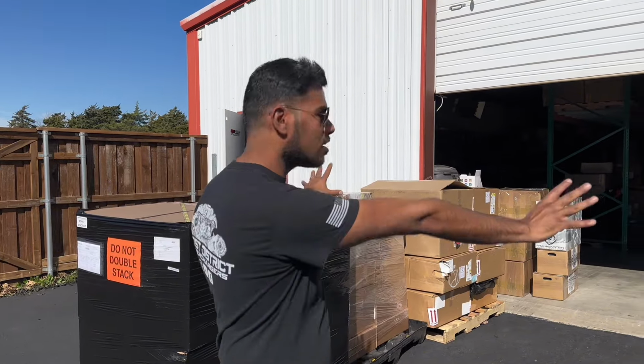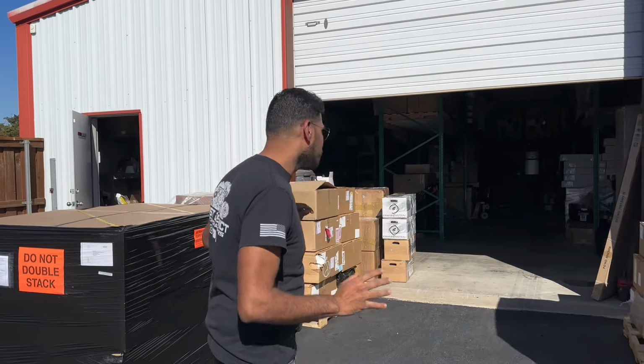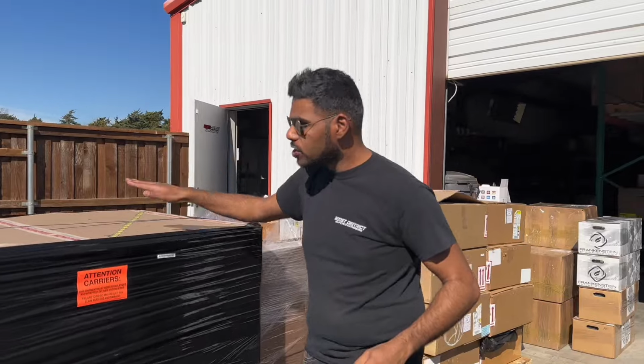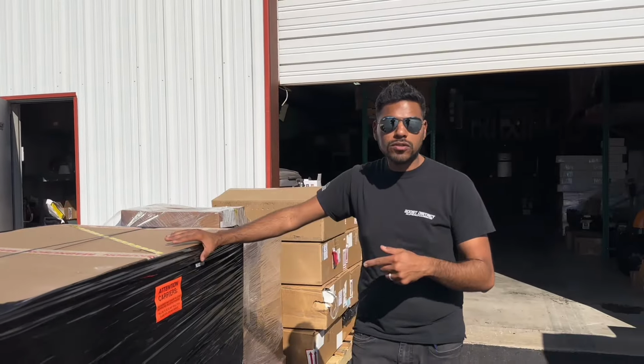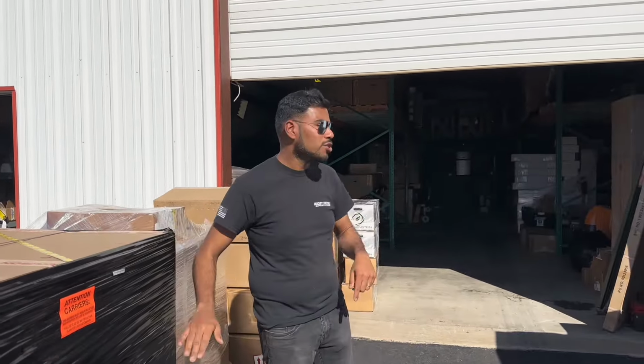So all of these are leaving today. They're gonna get picked up by UPS. They just need to be tagged and ready to go. So supercharger, supercharger, supercharger. Oh, we also just got six 2014 to 2019 GM trucks. So you have a 5.3 or 6.2, L83, L86. We got supercharger kits in stock ready to ship today.